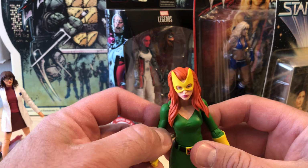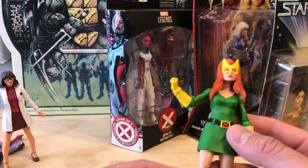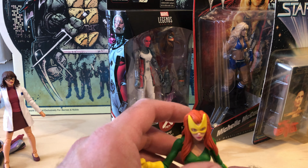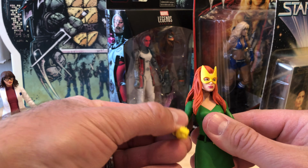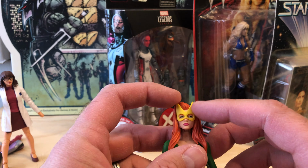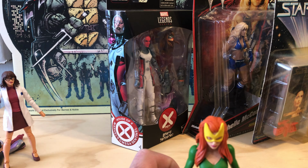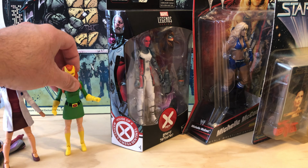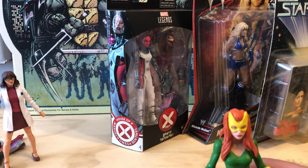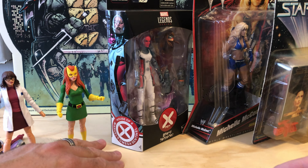Same articulation on all of these. Ball joint shoulder. You know the rest. You've opened enough Marvel Legends, you know what you're looking for. And I don't see anything weird or noteworthy about the articulation on this one. I do love this face sculpt, and I didn't know if I was going to love this mask, but it is actually working for me. I like that. Wasn't sure I was going to be sold on that. I will have to inevitably switch her hands to the gesture hands because I like those a lot better.